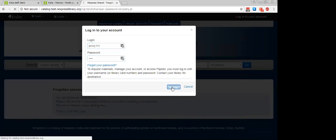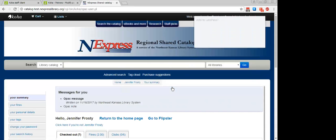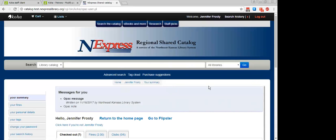So the lockout after 5 times is a new feature, and this reset your password is an old feature that was one of the 50 bazillion features added the last time around, which is why a lot of people don't remember it. There are a lot of places in Koha where, on any of the screens, you can see up here, if you're not logged in, there's the login button.